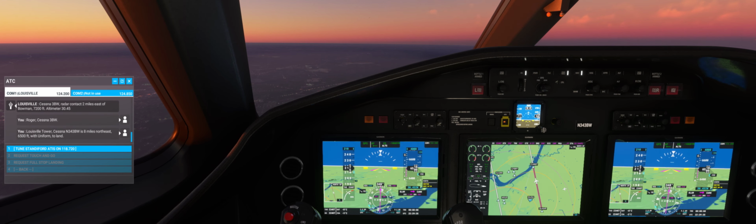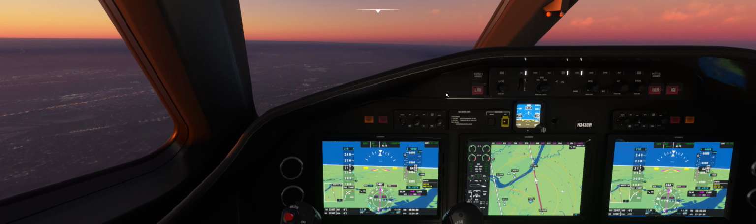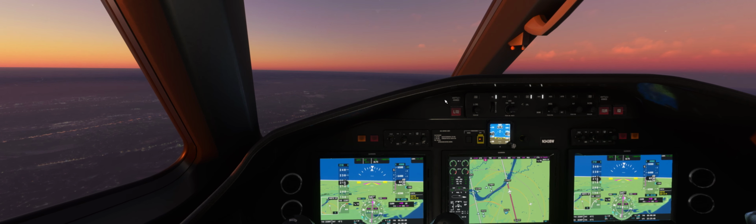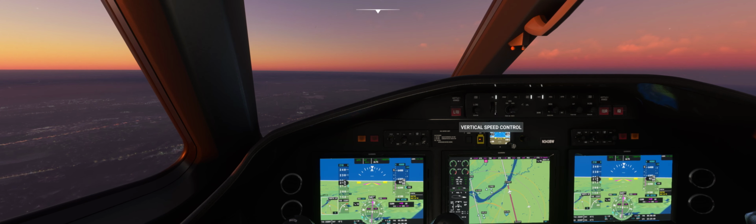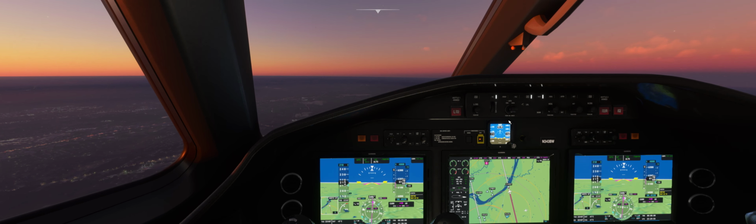Louisville Tower, Cessna November 343 Bravo Whiskey is 8 miles northeast, 6,500 feet with Uniform to land. 23 miles left. Wings 1778, turn next taxiway. And November 343 Bravo Whiskey, 6,200 feet. Altimeter 30. Shallow. 700 feet. Zero. Left base runway 17 right.